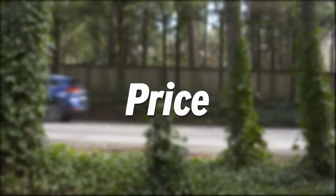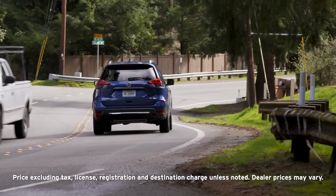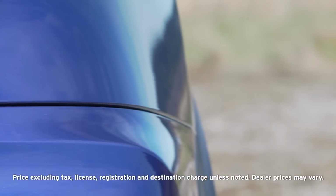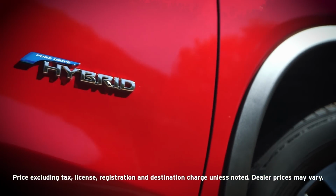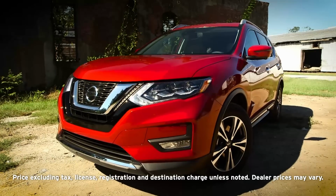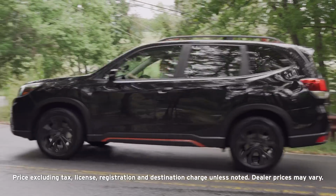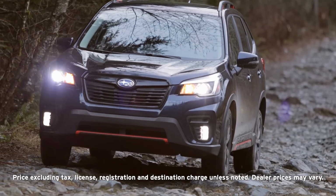Along with safety, price is obviously key for buyers. The Nissan Rogue starts at $24,920, but if you're looking for all-wheel drive, that'll bump the price up to $26,270, and opting for the hybrid drivetrain will send you to $27,600 before adding all-wheel drive. In comparison, the Subaru starts at $24,295 with symmetrical all-wheel drive standard.